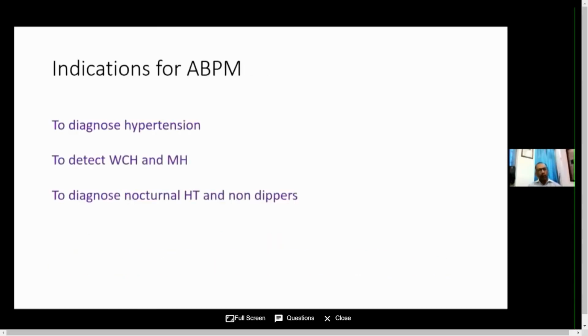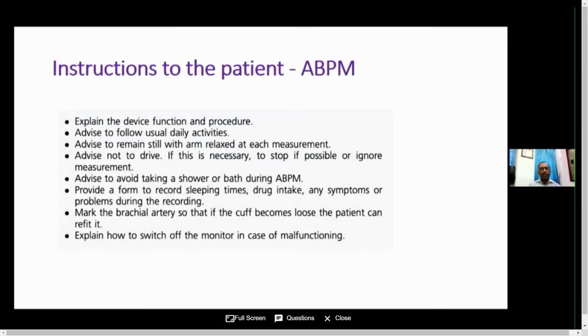The indications for ambulatory blood pressure reading are to diagnose hypertension, to detect white coat hypertension and masked hypertension, to diagnose nocturnal hypertension, and non-dipping. Instructions have to be very carefully given to get a good reading of ambulatory blood pressure monitoring. We have to explain it, ask the person to follow their daily activities, and advise the patient to remain still with the arm relaxed at each measurement. They are generally asked not to drive. And very important is to give them a form to record the sleeping times, drug intake, and any symptoms or problems during the recording. These are very important if you have to get a good reading.